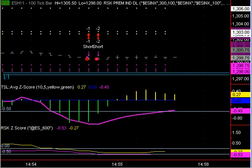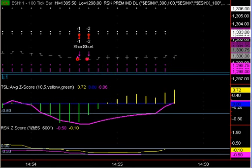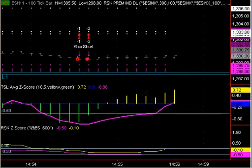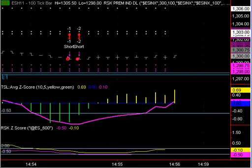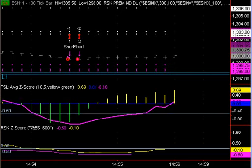And when your indicators tell you something completely different than what your expectations are, don't hold on to preconceived notions. That's the quickest way to lose money. So, in spite of our expectations, we have changed our position, gotten out of our long, and we've gone short. Strategy has added to that position.